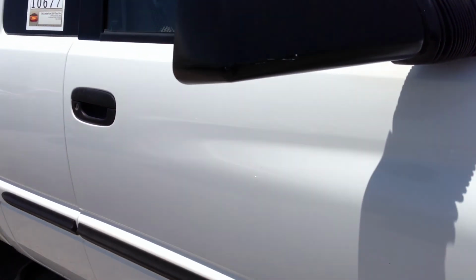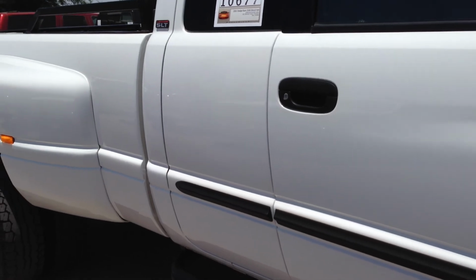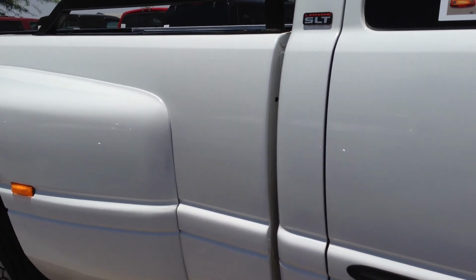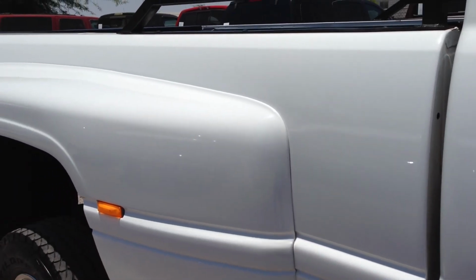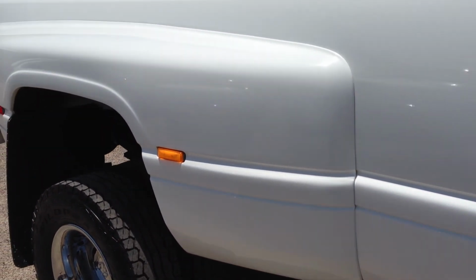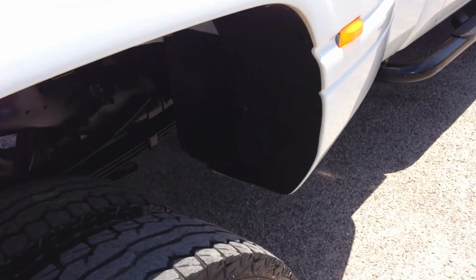A couple little scrapes on the back of those. The mirror there. Boy, the passenger doors are just like perfect. That's crazy. See a little rock chip right there. But look at the fenders on the rear. Usually they're all dinged up. But whoever owned this thing was a very good driver.